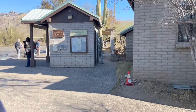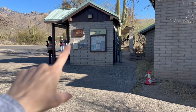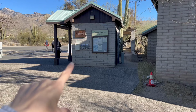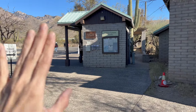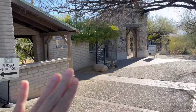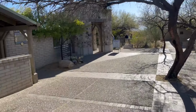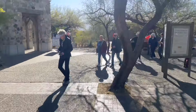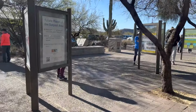So anyway, you must buy your shuttle tickets online. Just be smart. We came here at the last minute thinking we were going to do something else, and we have to wait an hour and a half. They sell out, so get your tickets online. There's a visitor center and a short little trail that we're going to do, and who knows what else, but we have to wait till 11. We just didn't think about it.